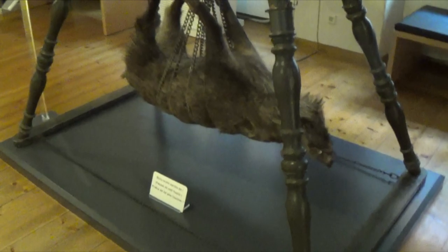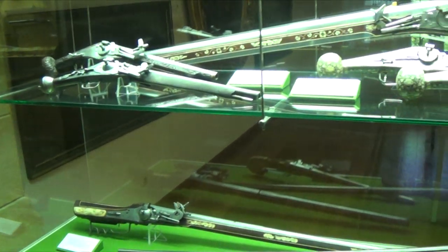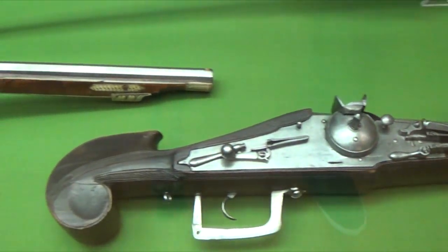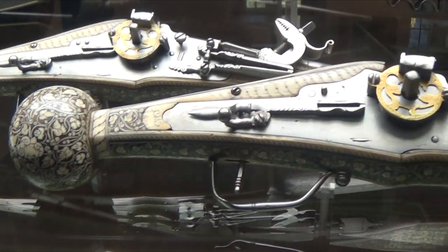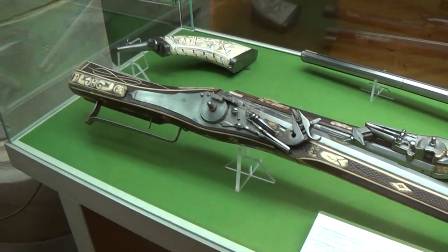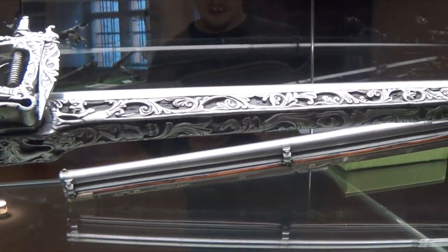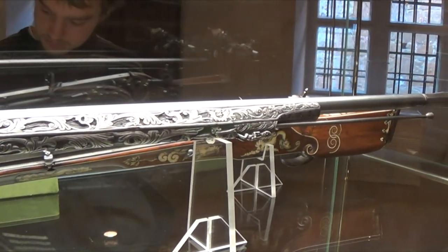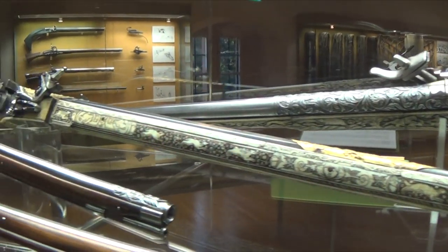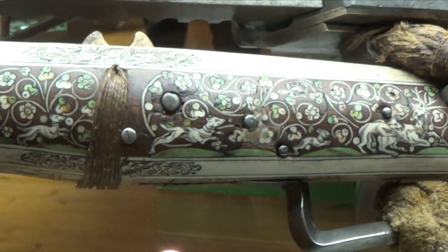So here we get into the hunting gallery of the museum. And through here we see various examples of firearms. So here we see some examples of some crossbows. This one depicts some hunting scenes, which is common for a lot of these.